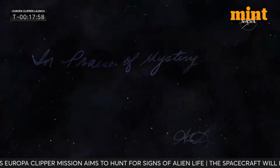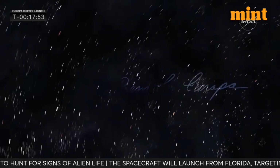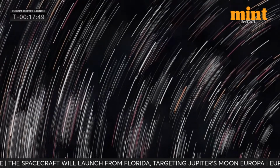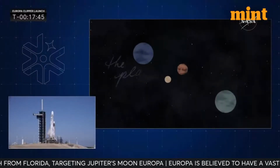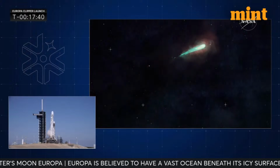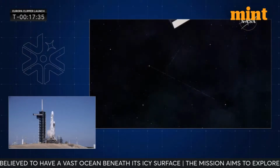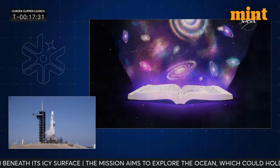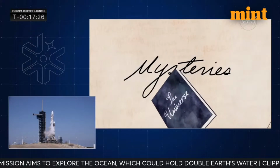In Praise of Mystery, a poem for Europa. Arching under the night sky, inky with black expansiveness, we point to the planets we know. We pin quick wishes on stars. From Earth, we read the sky as if it is an unerring book of the universe, expert and evident. Still, there are mysteries below.